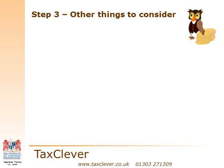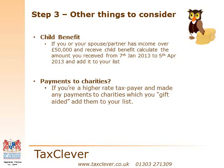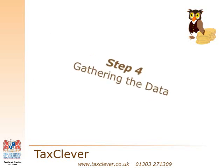There's a couple of other things you need to consider. Child benefit. If you had an income of over 50,000 and received child benefit, you need to show the child benefit on the return, so add it to the list. And if you're a higher rate taxpayer and made gift aid payments to charities, add these to the list as well. They help to reduce your overall tax liability.